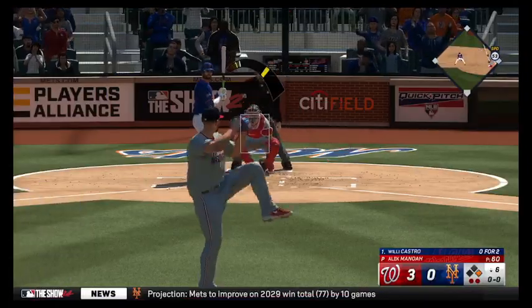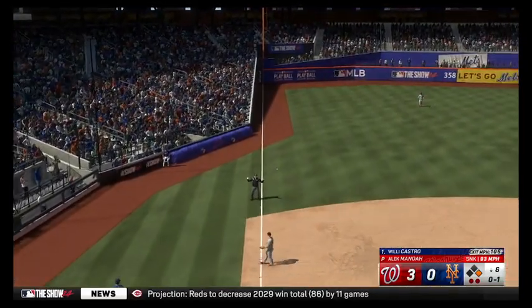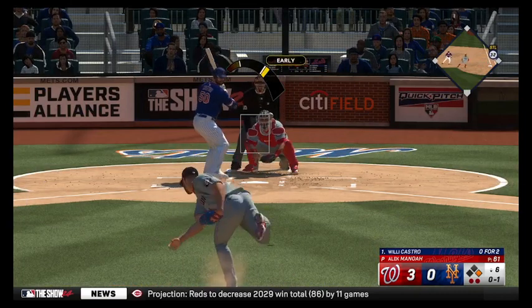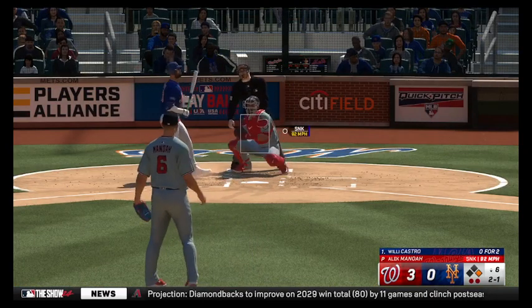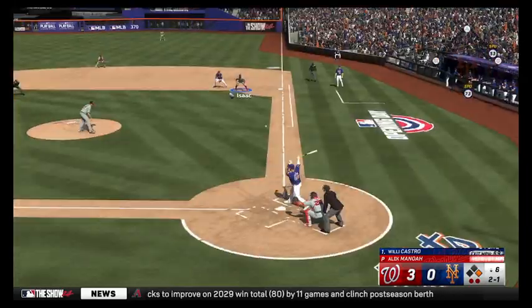So the lineup flips over. Willy Castro up now for the Mets. And first offering is fouled off. Clifford leads off first with two down in the inning. Next pitch is outside. No, he's really working him away this at bat. Sometimes take a little bit off velocity. Try to get a rollover, something on the ground. Stay away from that big hole on the right side of the infield.